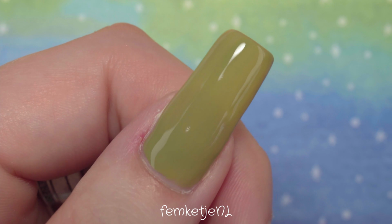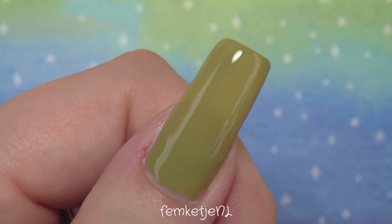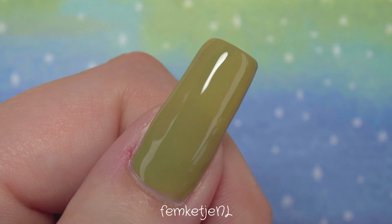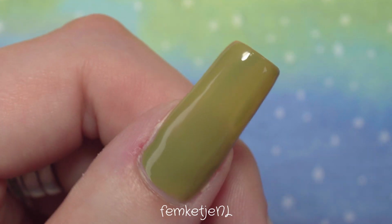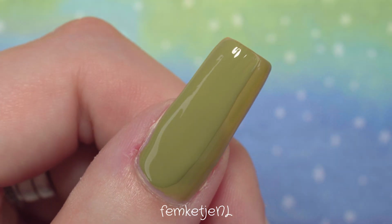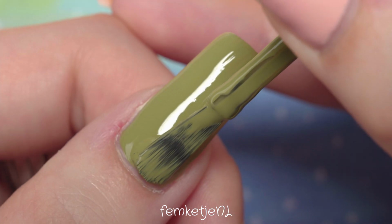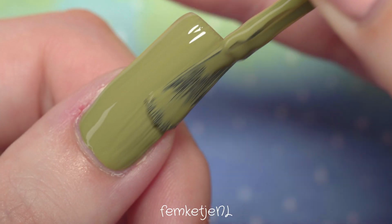I tend to use greens a lot for those two purposes, and not specifically to put it on top of my entire nail surface, because it's just not my favorite color in the world. But this is one of those colors, it's perfect for fall. And yeah, just perfect for nail art, I have to say. I don't really have anything negative to say about this color. It is just a nice plain cream.